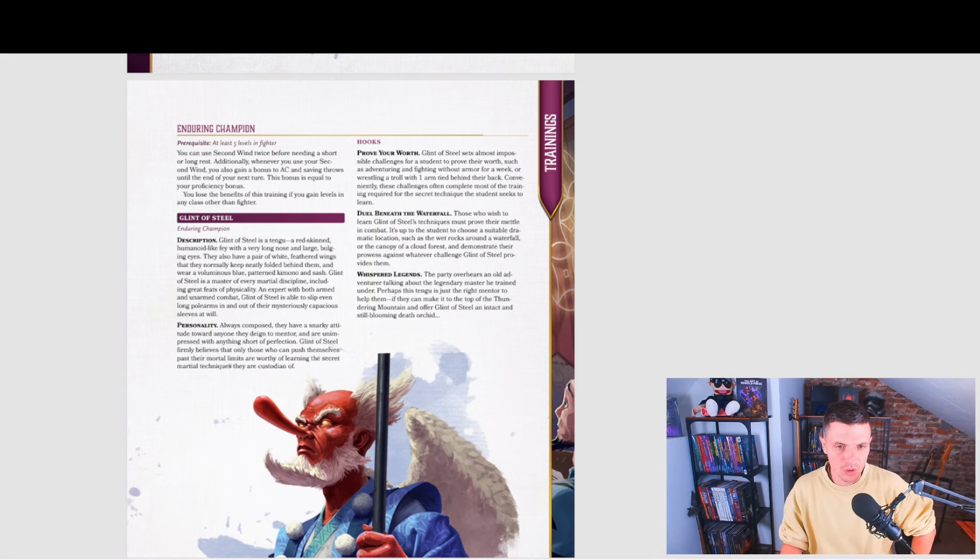This is a training you can do. The prerequirement of doing this is at least 5 levels in Fighter. Then they talk about what you get if you do that training, right? You can use Second Wind twice before needing a short or long rest, which is super powerful. Additionally, whenever you use your Second Wind, you also gain a bonus to armor class and saving throws until the end of your next turn. This bonus is equal to your proficiency bonus. It's a really powerful training, right? You lose the benefits of this training if you gain levels in any class other than Fighter.